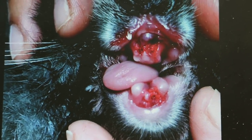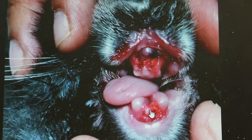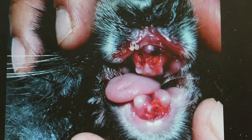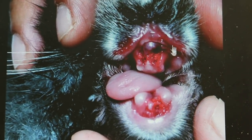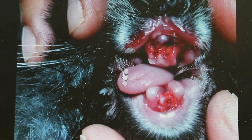You can see there's some blood here. But you can see the teeth has been removed, extracted. It's just after extraction that this picture was taken. Maybe we should wash away the blood first before taking the photos, because YouTube doesn't like gory pictures. Anyway, this is just after extraction.